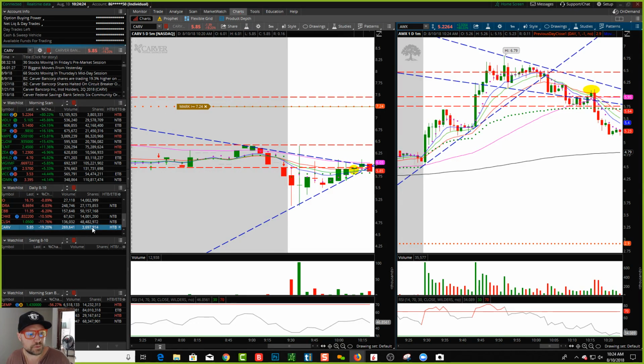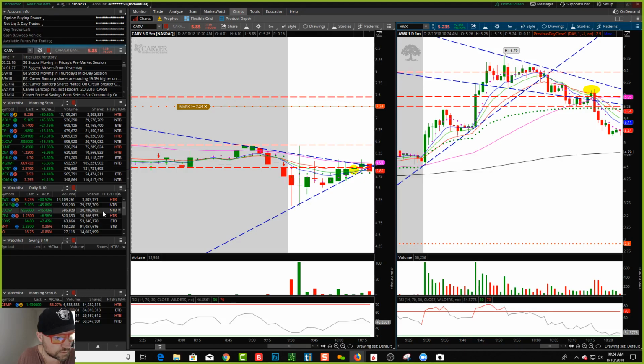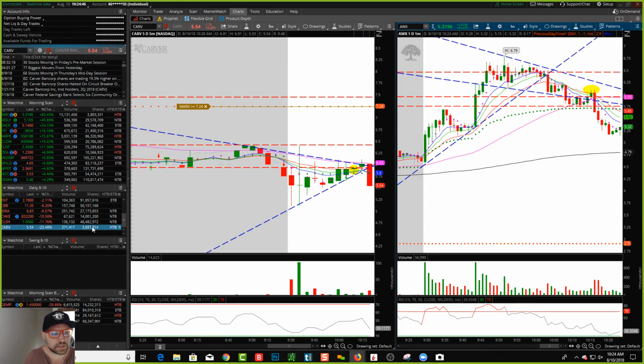Why? Look at the float. Very low. This is shares outstanding, which probably means the float is even lower than this. TD, if you're listening, I have no clue why you don't just put a float tab on. But shares outstanding is very similar. I put shares outstanding on because it is higher than the float. So if you see it's low, chances are the float is lower.